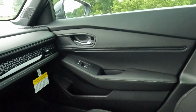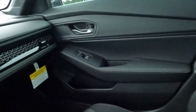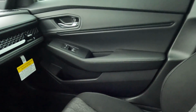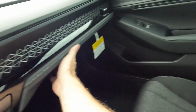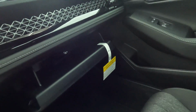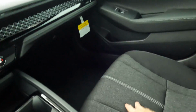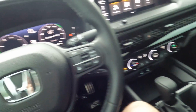With the front doors, you have a larger armrest, and even though you still have that angle right there that we saw with the rear doors, I think that's going to work a little bit better because you have more armrest available and a little bit larger door bin as well. We're going to have plenty of space within the glove box. Now you do have a manually adjustable passenger seat and a power adjustable driver's seat.